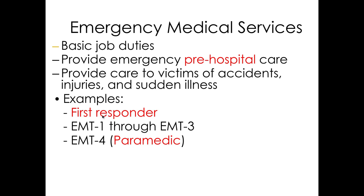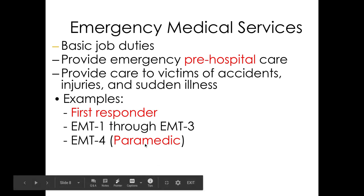You then have your EMT 1 through EMT 3. So these are the people that you'll see on an ambulance. Sometimes they're also found in hospital settings, but they are a trade job. So they've gone to school for, I believe it's about a year. They have to do a certain number of hours, and then they can apply to become a paramedic. Paramedic is a type of EMT, but it's the highest level that you can achieve. So your paramedic is also going to be someone that you're going to see on an ambulance.